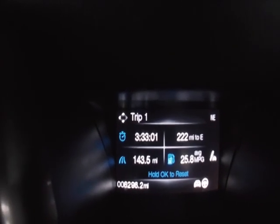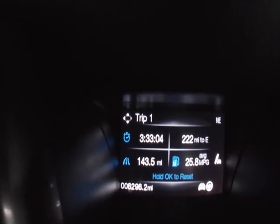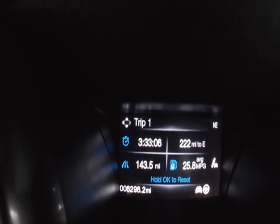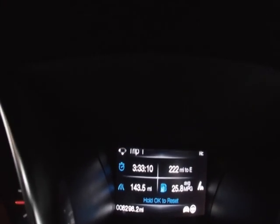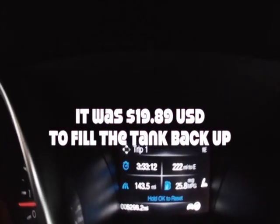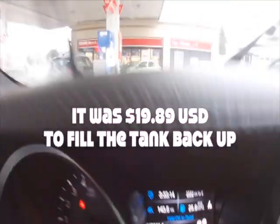Alright, so I just filled it up. Now it's saying 222 miles till empty, which is still pretty crappy for a full tank. That's pretty wild. But we can get going here.